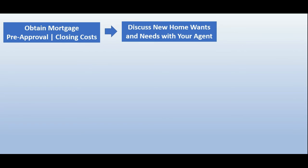Most sellers are not going to accept an offer on a home unless they know that you're pre-approved for a mortgage. Once you get to that step, the next thing you want to do is speak to your agent and go over some wants and needs, because you want to narrow down the search. You don't want to look at all 2,000 homes that are currently on the market. It's just going to be a waste of time. You'll never get anywhere. You'll just be spinning your tires.